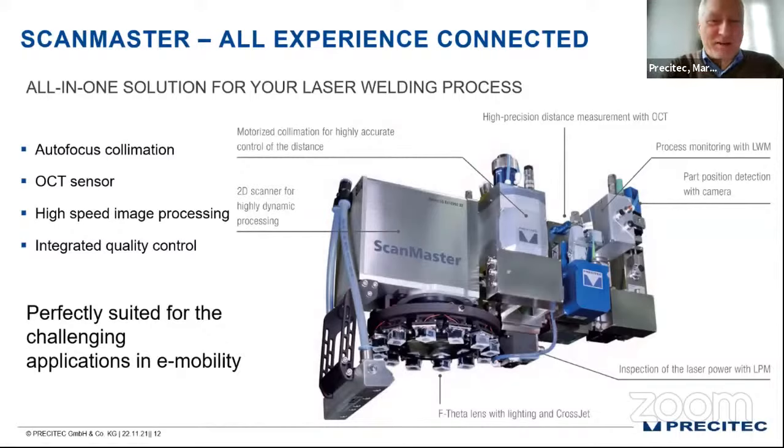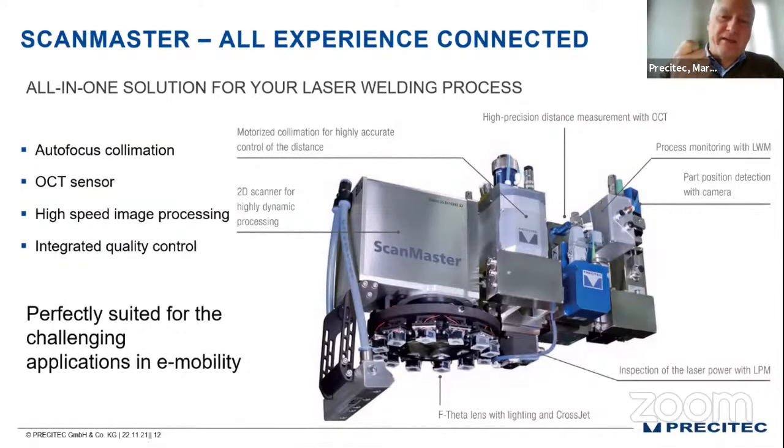So the sensors are working in all the wavelength areas which are important, or where we know that there is some specific information on the process quality. So it's going from visible to infrared. So it's a little bit of everything.